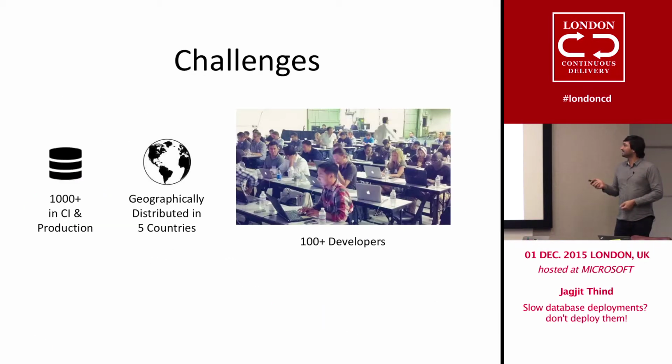Okay. So the environment that I'm from, this is the type of challenges that it poses. The last time I checked, across all our CI environments and production, there are just over 1,000 databases, all deployed to in a continuous integration environment. We've got developers around the world, over 5 countries, and there are more than 100 developers.